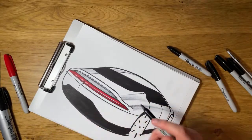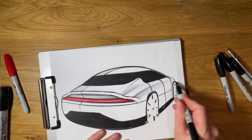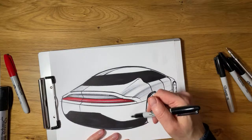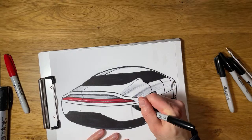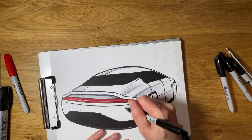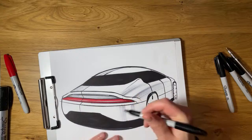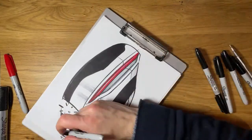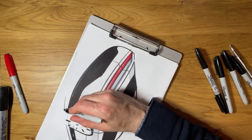So I want to put this into some shadow because this is angling downward. And then there's a corner here, right? So we got this. Come down a little bit. And then there's going to be some light pooling at the corners here. Okay. Back to this Sharpie. Get a little bit of a sense of the ground plane here.